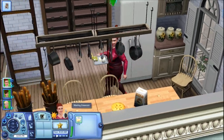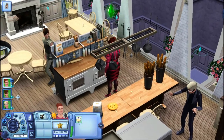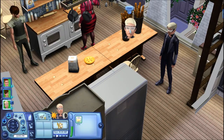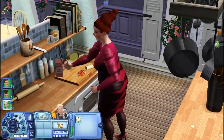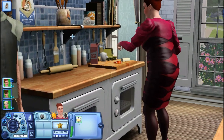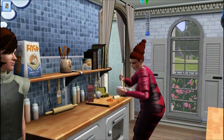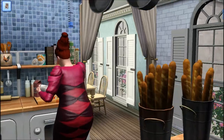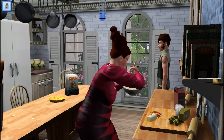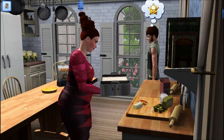But anyway, we are going to follow my Sim Isla here as she cooks some nice new stuff for us. Can we eat this? Nope, we can't. These are some decorative objects and stuff. I cannot wait because there are some new animations when she's making the cake. We can see her decorating it with some icing and stuff. Oh my gosh, I cannot wait. And look at her, she's licking that whisk like there's no tomorrow, or spatula or whatever.